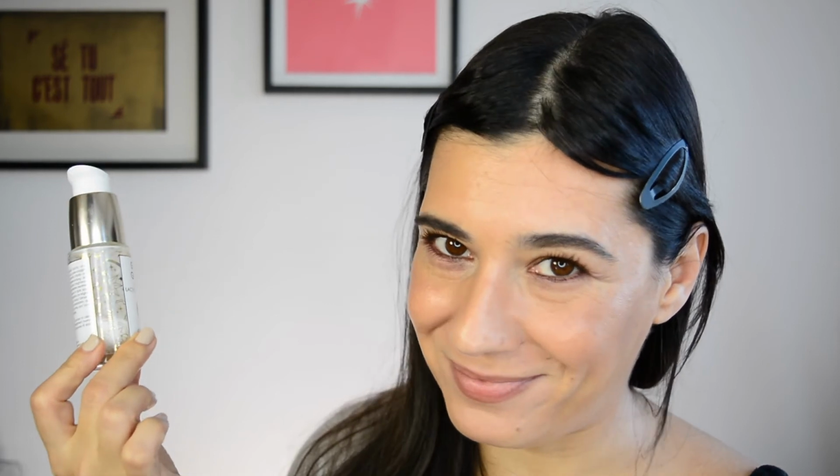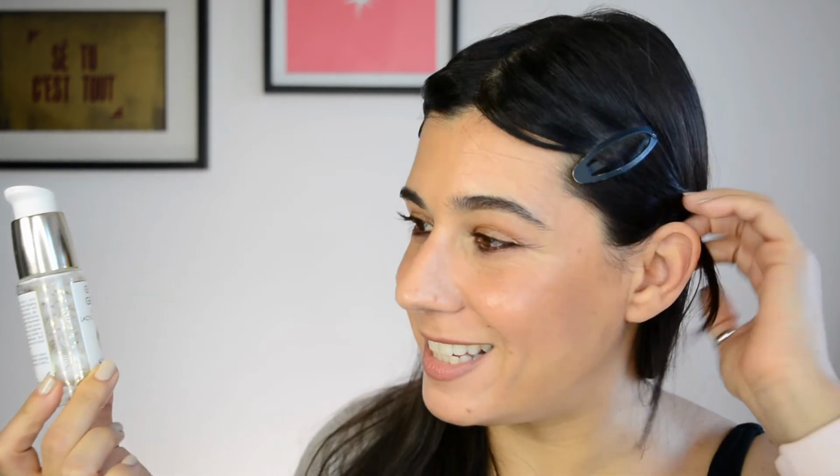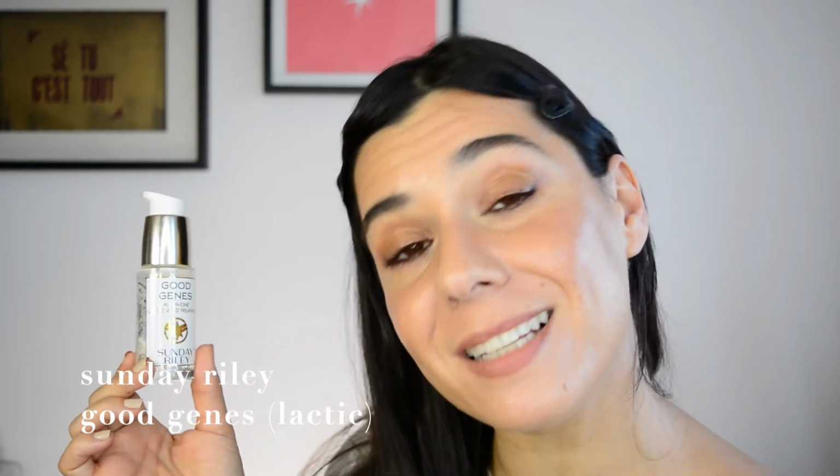Lastly, once or twice a week, I go with exfoliation, and I just double cleanse, and I use these kinds of products that are one and done steps. So the first one, you've heard me talk about this ever since this channel existed, or basically. This is the Good Genes by Sunday Riley. This is the lactic acid version, which is harder to come by, but it's the one that I love. I've tried other lactic acid products. Nothing comes close to this.